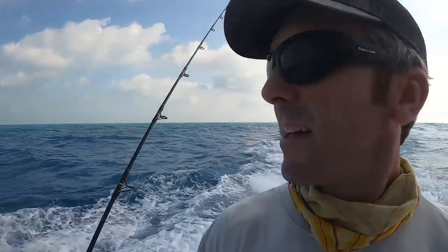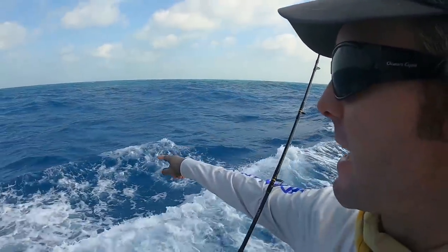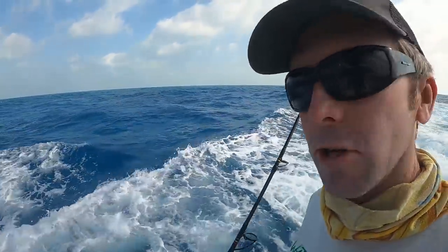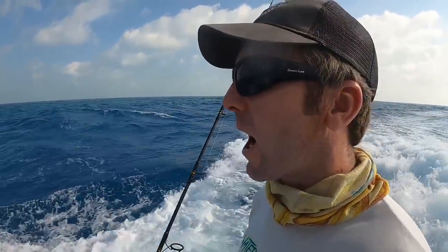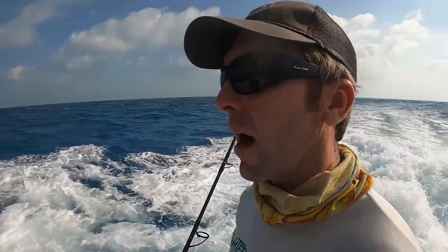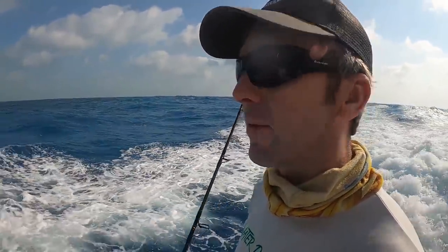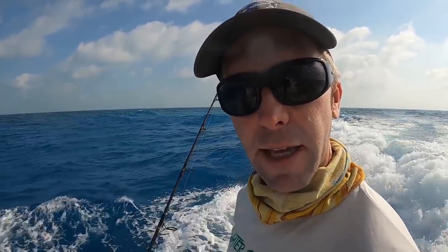So we're down here, guys. You can see behind me this beautiful color change in the water, how it goes from that dark blue to that powdery blue. And right up and down this edge here, we're just riding and looking. This is where the sailfish come. They like that color change, and they're hopefully going to be feeding in big numbers down here. So let's see what we see.